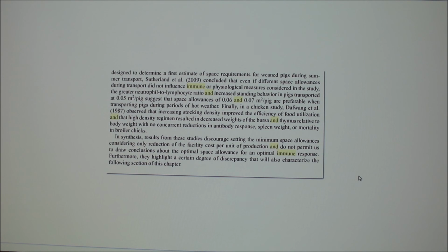So they are also kind of on the same page that it didn't affect immune response. Based on all these, with the differing conclusions that multiple studies had, they don't really have a set conclusion. They can't really conclude whether or not space actually affects immune response. So inconclusive.